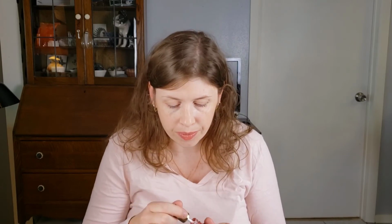Okay, and the last item is the Shade Slick in Marrakesh. And for the blush and the lip oil, I got the warmer pink colors, because with my freckles and coloring, that just looks better on me. This has a really nice color. Feels nice and smooth going on.